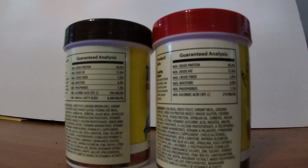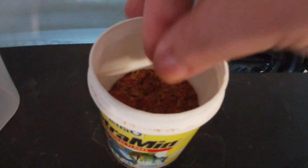The ingredients look relatively the same too. For the first two, they both have fish meal and dried yeast. Then the Tetra Tropical Color has shrimp meal in it, whereas the other one, the next, is ground brown rice before it gets to shrimp meal. So the ingredients are relatively the same. I would recommend them both the same.